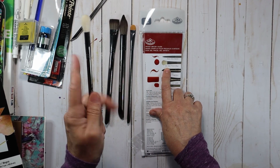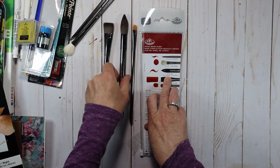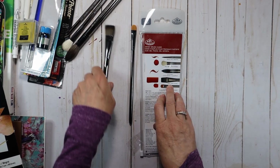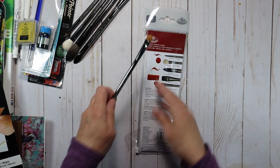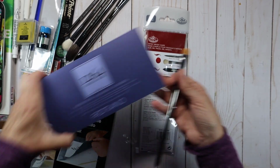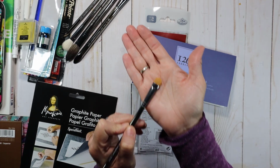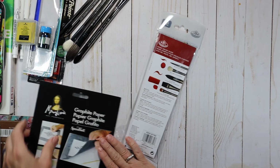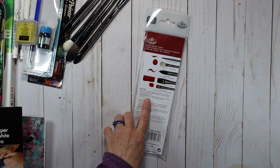Okay, this one is a mop brush, a round wash brush. Ooh, that'll be nice to cover the page. Then we have a regular wash, and then we have a soft scrubber. So they mentioned that this particular paper was good for scrubbing abilities. This is a brush that is used for those abilities, so that'll be a great combination. Now let's see. You can use it on oils, acrylics, and watercolors.